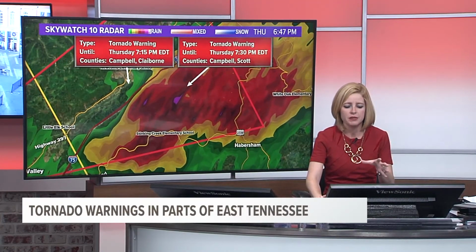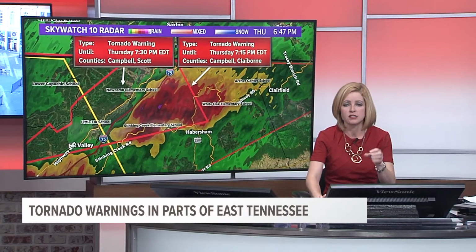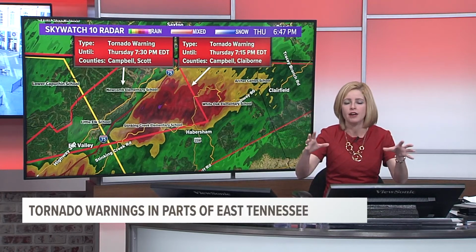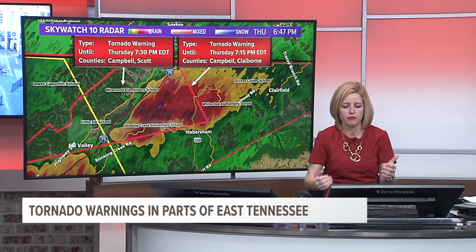So I want to also point something out. What we're looking at right here on the screen is the radar product. So this tells us how heavy the rain is. Where you see the yellows and then eventually the darker colors there, that just simply indicates how heavy the rain is, how much the radar is reflecting something back from it.